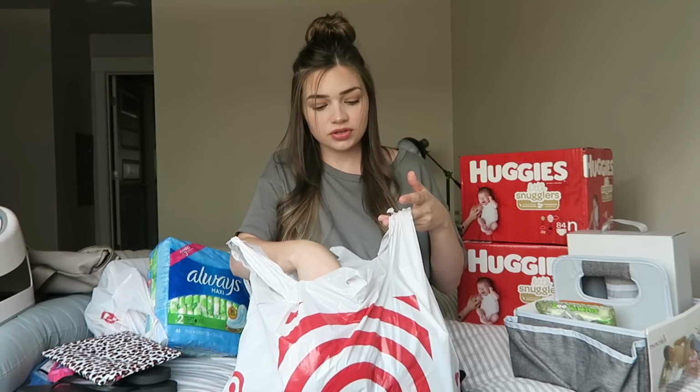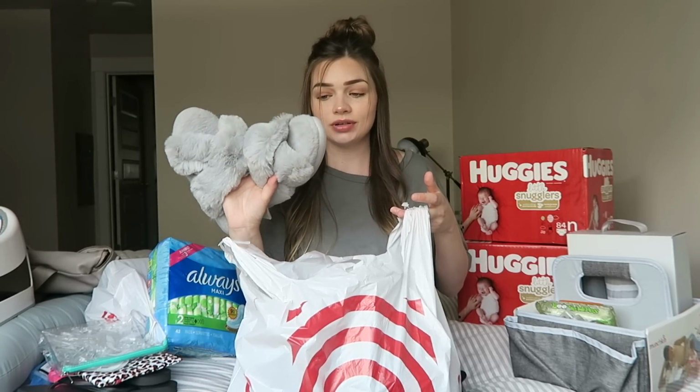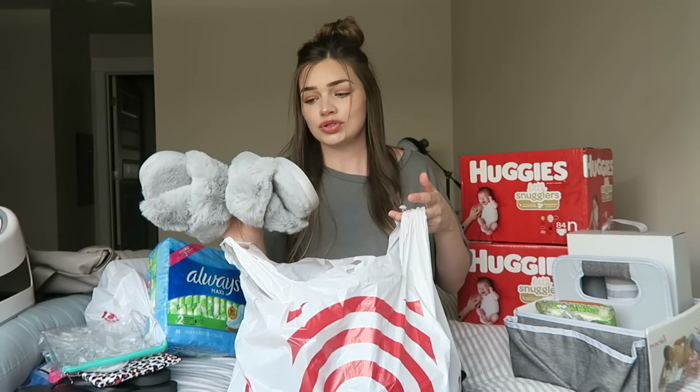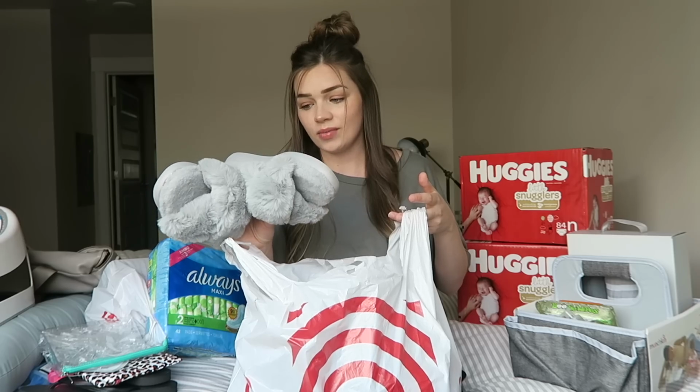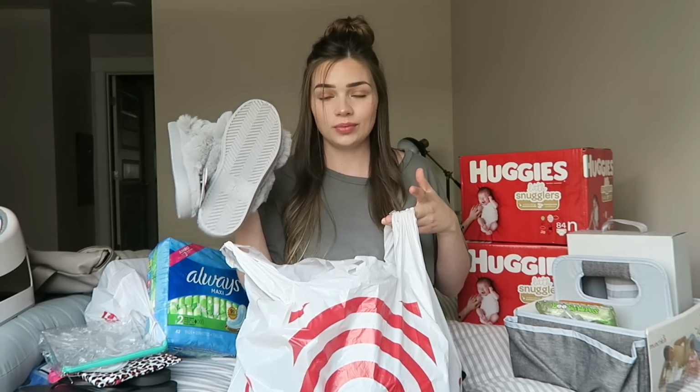I've got this to put makeup in, this one to put any of my toiletries in. I actually ordered these slippers from Amazon. They're very soft. I have heard people say that you should bring some that are old because you're going to be wearing them around a hospital, which I totally agree with, but I also feel like I could probably spray these down with rubbing alcohol and they would be totally fine.